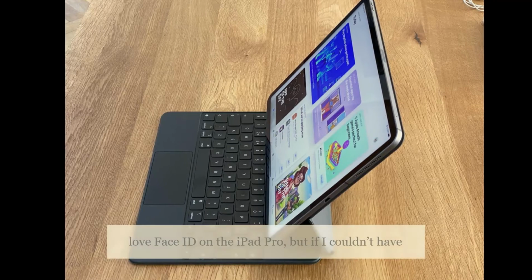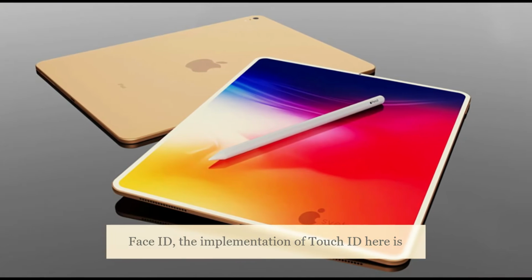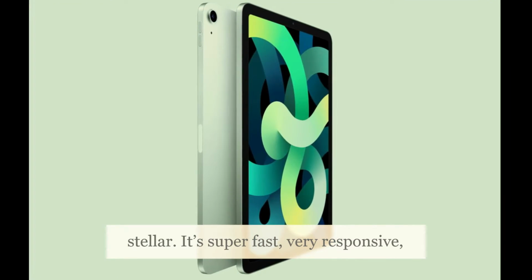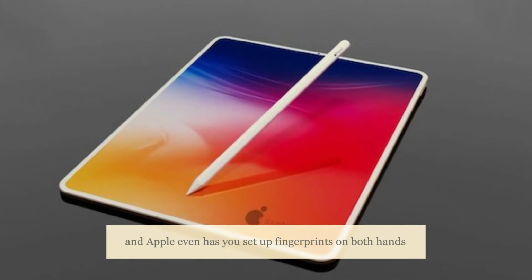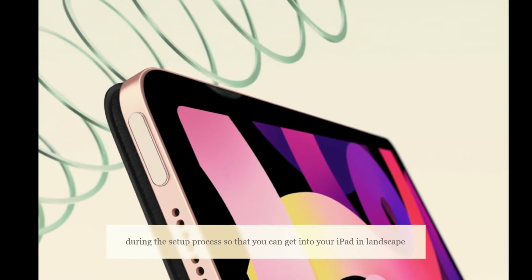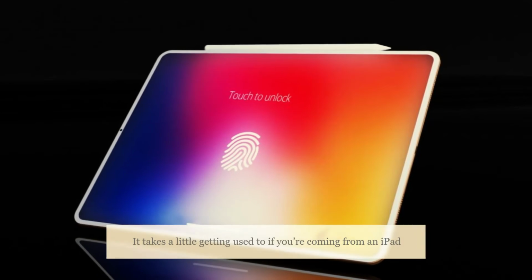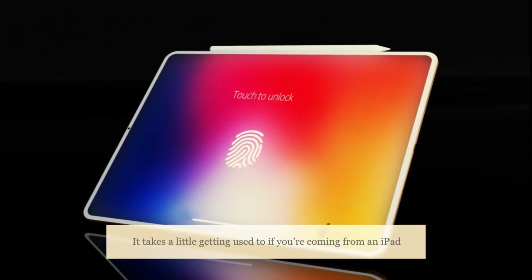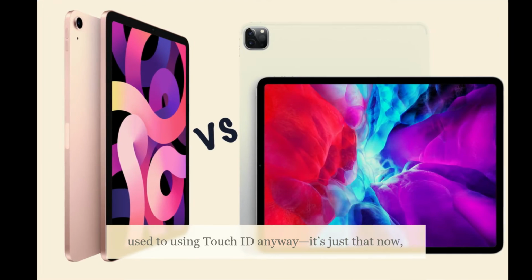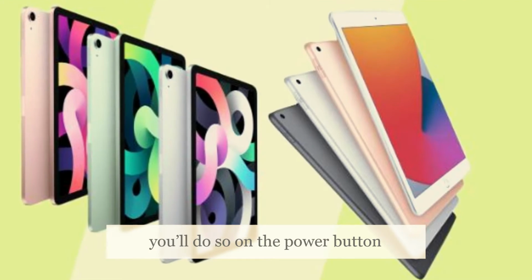Now, I love Face ID on the iPad Pro, but if I couldn't have Face ID, the implementation of Touch ID here is stellar. It's super fast, very responsive, and Apple even has you set up fingerprints on both hands during the setup process so that you can get into your iPad in landscape or portrait orientations without having to think about it. It takes a little getting used to if you're coming from an iPad Pro, but those coming from an older model iPad will be used to using Touch ID anyway. It's just that now, you'll do so on the power button instead of the home button.